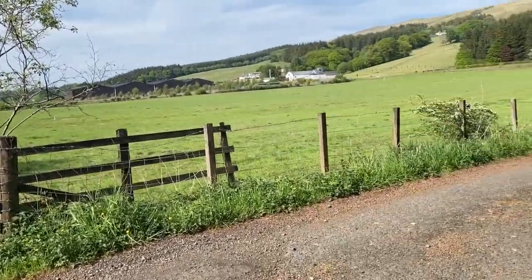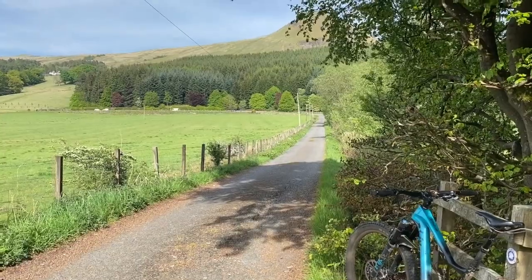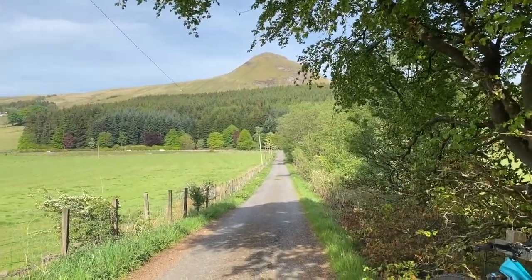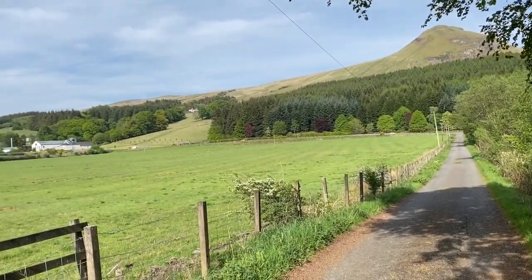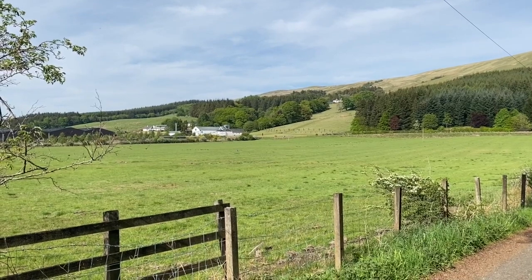What I'm going to do is go up towards the road and turn left. Here you can see Dumgoyne, which I'm going to go in front of shortly. And over in the distance there, the white building in the foreground is Glengoyne Distillery.